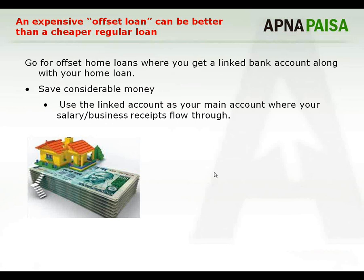An offset loan is a regular home loan with a linked bank account. It will be a savings account or a current account which is linked, and you do the normal transactions in that linked account. You deposit money, you withdraw money, your salary comes in, you withdraw money through the ATM, you write checks to your electricity company, or if you are a businessman, your sales proceeds come into that account, you pay your vendors, etc. That account always has some balance, or it can be zero. When it has some balance, that balance earns money at the home loan rate, and that is what helps you save money.